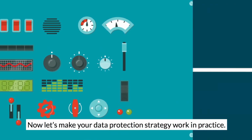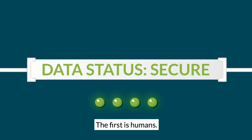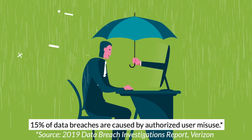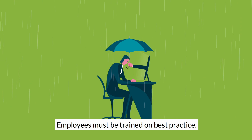Now let's make your data protection strategy work in practice. There are 2 elements to consider. The first is humans. 15% of data breaches are caused by authorized user misuse. Employees must be trained on best practice.